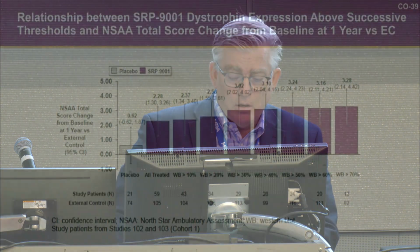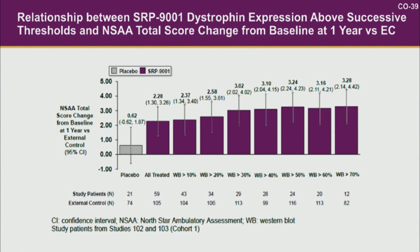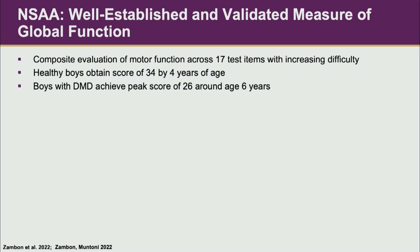But you can see that once you get above certain levels, all treated patients are showing improvement. But certainly when you get above levels of say 10%, you're seeing significant improvements in the NSAA value. We also, in these clinical trials, do a test called the North Star Ambulatory Assessment. This has been a well-validated test. There's 17 items that are assessed.